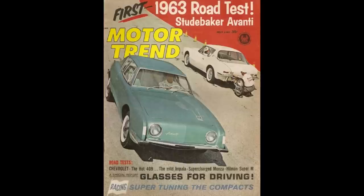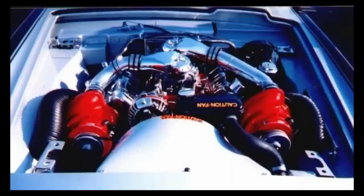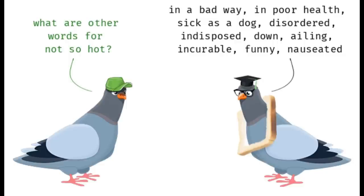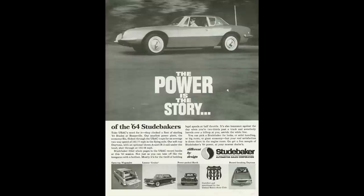The R5 was the biggest and baddest engine, but they only made one. 304.5 cubic inch displacement with twin superchargers and fuel injection. It was put into an Avanti, and it was said to make over 500 horsepower. That was the R5. Studebaker wasn't doing so hot in 1963. The R series was sort of a last ditch effort in a way to try to turn things around.